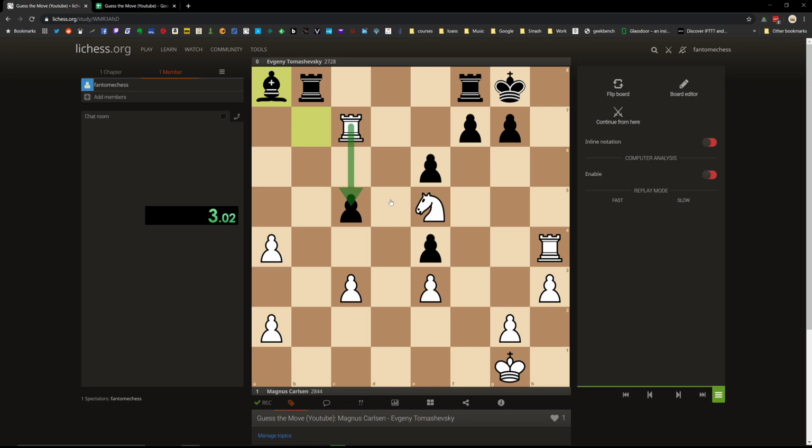Well, now I want to take this pawn. Still no. He pushes the pawn. And how long is this game? I feel like it's got to be over soon. I think it was supposed to be 30 moves or something. Actually, I could check how long I've been. Okay.